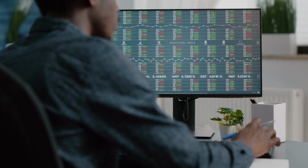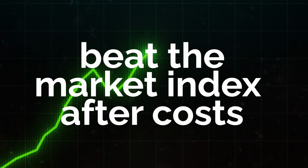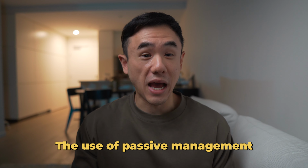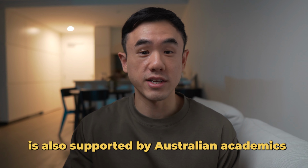Funds that are actively managed charge more with the expectation that they can beat the market after cost. But this hasn't been the case for most active fund managers. In fact, 85% of active fund managers have underperformed the Australian market over the past 15 years. The use of passive management within superannuation is also supported by Australian academics, who even go so far as to say that passively managed funds should actually be the default option for all Australians.